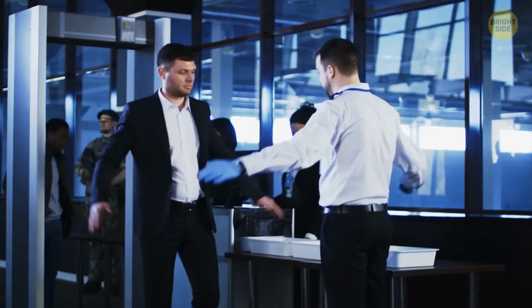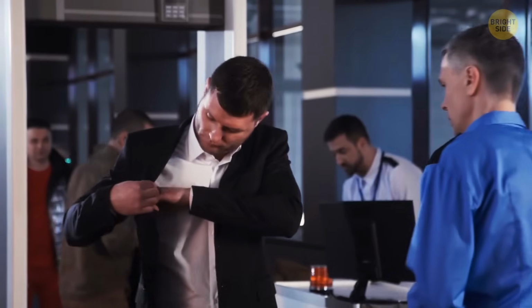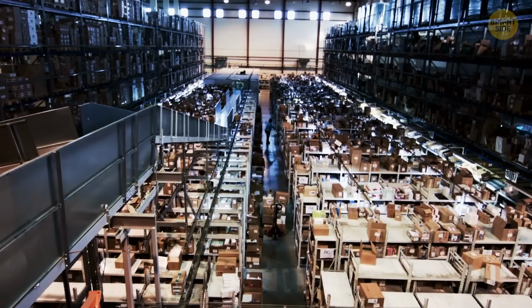You know how it sometimes goes. You come to the security checkpoint, and suddenly, it turns out you have something prohibited to take on board in your carry-on. But don't worry, all the things seized during the pre-flight inspection can be stored at the airport for as long as 3 months.